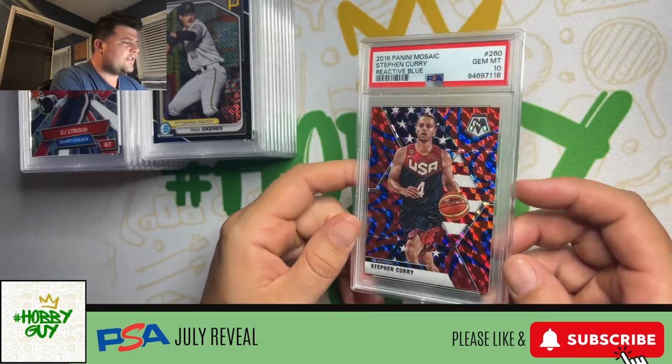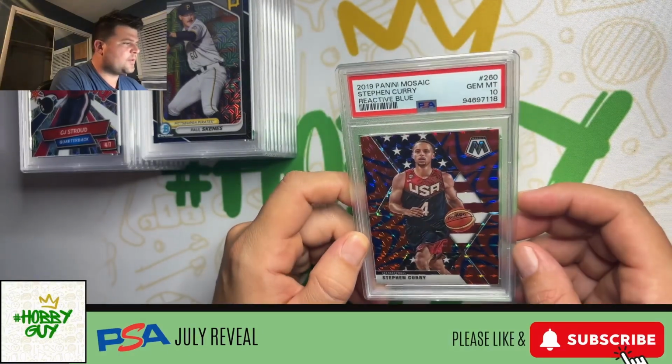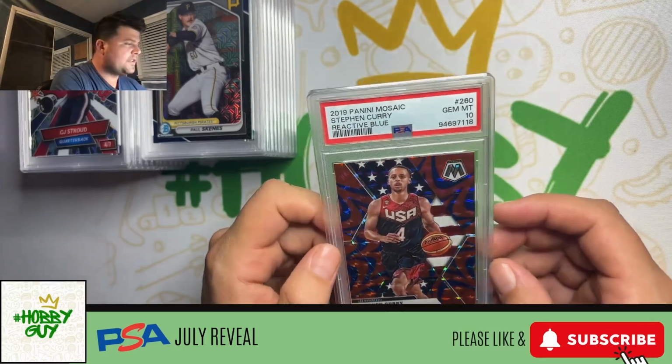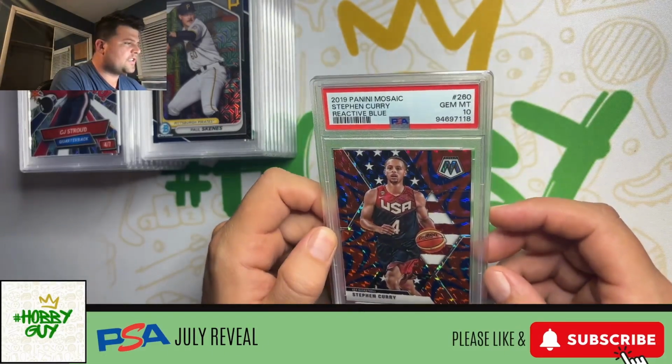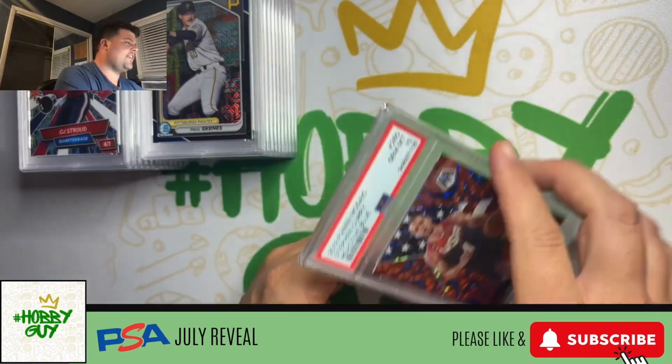So I found this card on eBay for $4, really cool Steph Curry USA basketball card. I figured I would keep it if it wasn't going to grade well, but ended up being pretty fortunate getting a good copy, and we got the PSA 10 on that one.